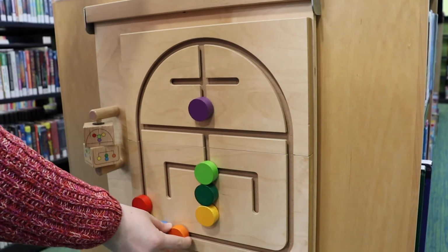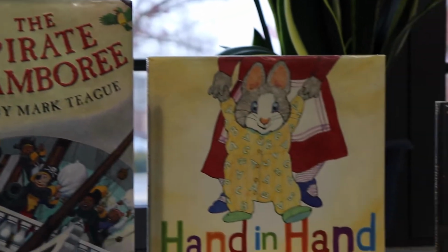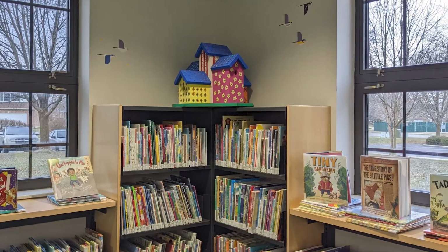It's a very pleasant place to be. There's a lot of natural lighting. And we also incorporated some Charlie Harper designs into the space as well as a nod to a regional artist.